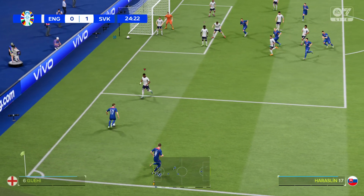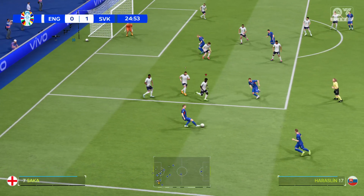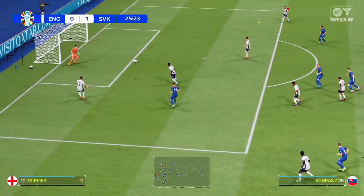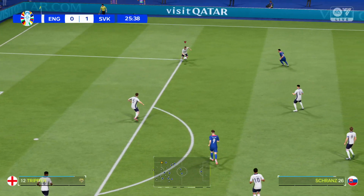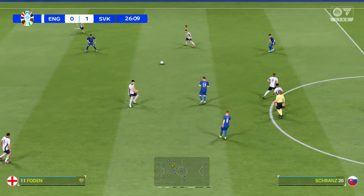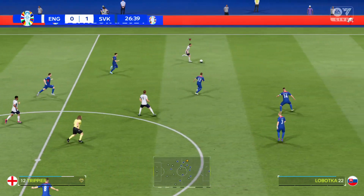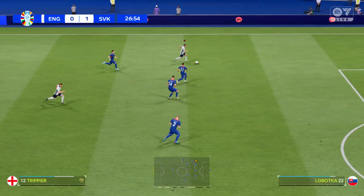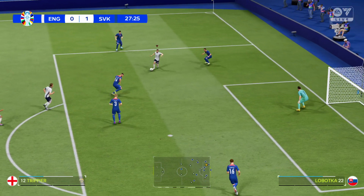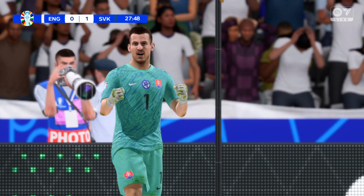And played short. Well, a textbook interception. Trippier. Phil Foden. Racing forward, trying to catch them out. Can they use their pace? Oh, did so well to deny him.